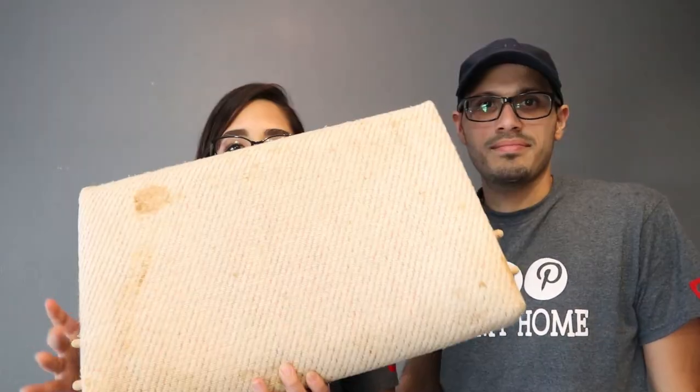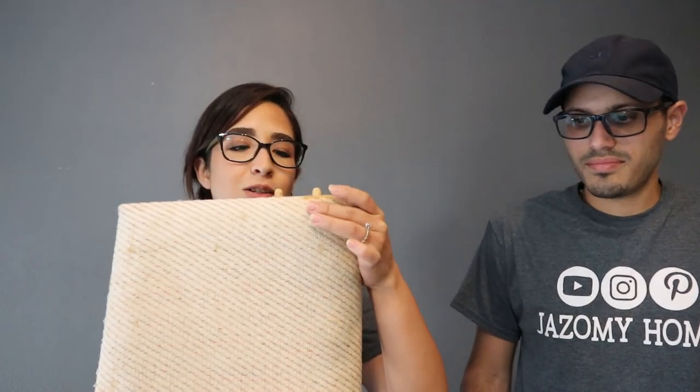Now we need to work with the other parts of the chair. These are what we need to cover with the new fabric that we got. But I don't want to remove the original fabric because it's going to be so much easier if I leave it. But it's disgusting. It's nasty.